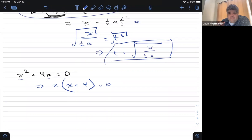When you have a like variable on every single term, you could factor that variable out and then write down whatever's left. And so if I were to multiply this back out again, x times x gives me x squared. x times 4 gives me 4x. I get the same thing. And now the question is, how do I solve this problem?